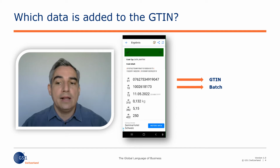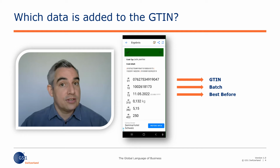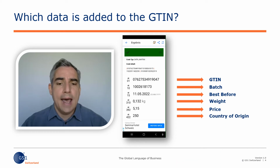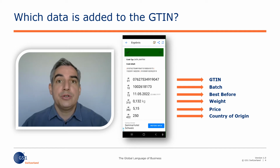But there is as well a batch number encoded, a best before. You could use as well a use by date if you prefer, or an expiration date. And there is a weight encoded, as this is a variable measure trade item intended to be scanned at the retail checkout. We find as well price encoded in this symbol, which makes it easier for people to process it. And there is a country of origin, which is needed in a lot of cases, at least in Europe, due to regulations.